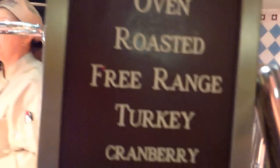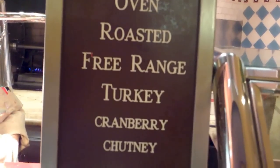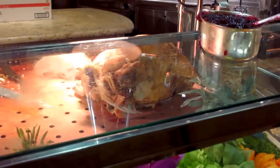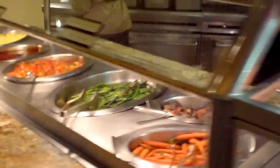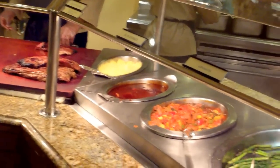And here, oven roasted free-range turkey. You need to read this again. Oven roasted free-range turkey. Do you know what that means? Well, you do, don't you? Free-range is healthier and it's more humane. So I think free-range should be the way to go for absolutely every single item of meat and eggs, and milk and cheese. It's healthier, really. It tastes better, and it's really much better for the animal.